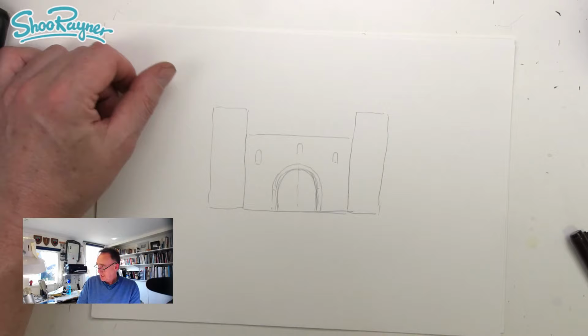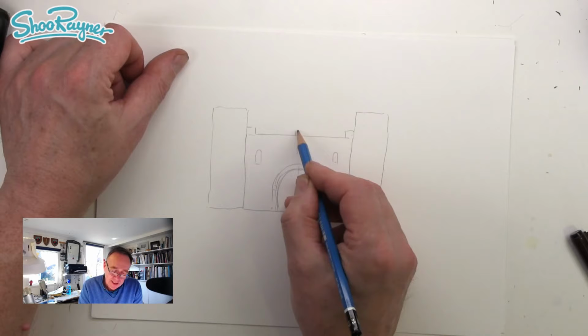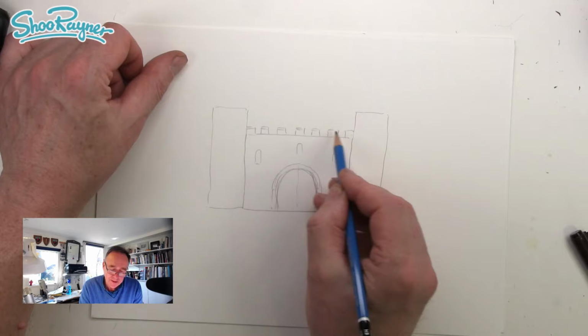And we're going to want battlements, aren't we? So let's put these sort of teeth in up at the top. I'm doing it that way so I can try and space them out fairly evenly. And you're going to want a little line underneath each one like that. And we probably have a line under there as well. Yeah, that'll do.